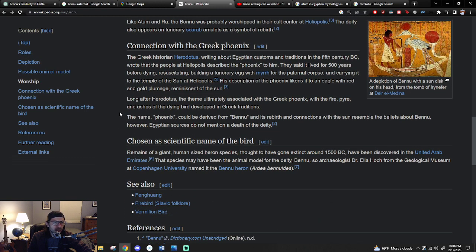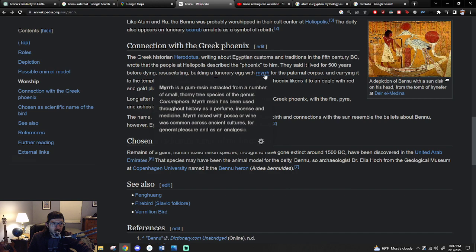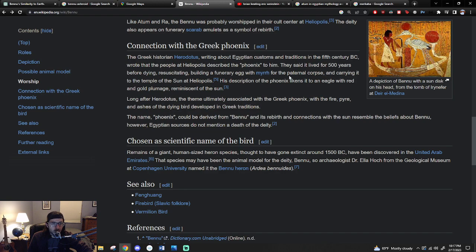The Greek historian Herodotus, writing about Egyptian customs and traditions in the 5th century BC, wrote that the people of Heliopolis described the phoenix to him. They said it lived for 500 years before dying, resuscitating, building a funerary egg with myrrh for the paternal corpse and carrying it to the temple of the sun at Heliopolis. His description of the phoenix likens it to an eagle with red and gold plumage, reminiscent of the sun.